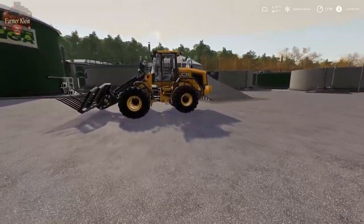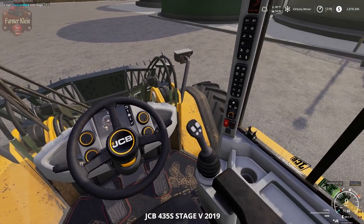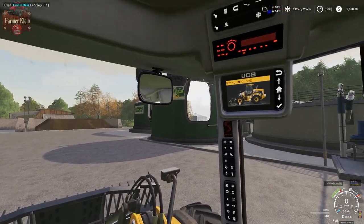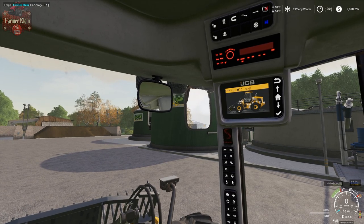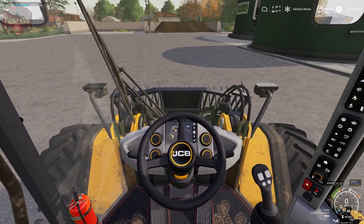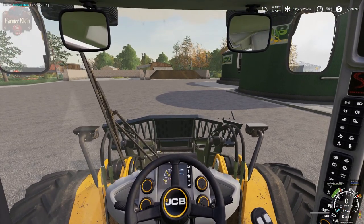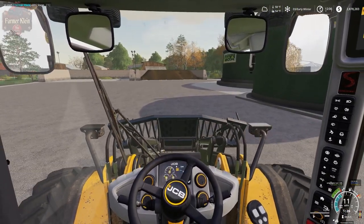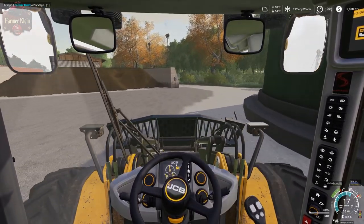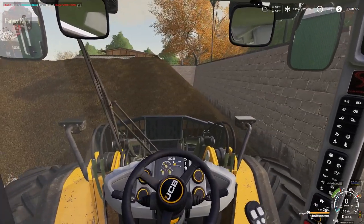Hop up in here in our big old JCB. Started. Got the hydraulics. All right, let's go. Yeah, we sold some the other day and it doesn't even look like we made a dent in the pile here.